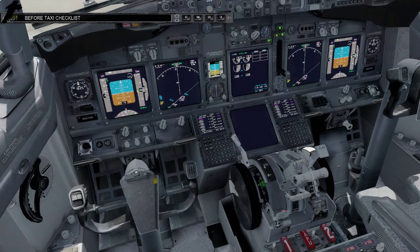Let the big guy, let the big cargo jet, well, it's not a cargo jet, I guess. Let's let the big 777 head out here first. Heavy, center, maintain 2,600. One guy behind us. Down to 2,600 for United Heavy. Alright, have fun, buddy. Don't run anybody over.